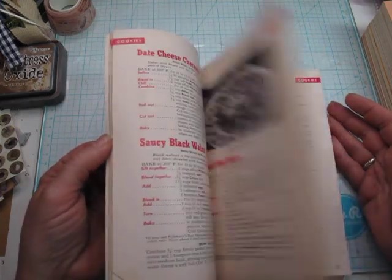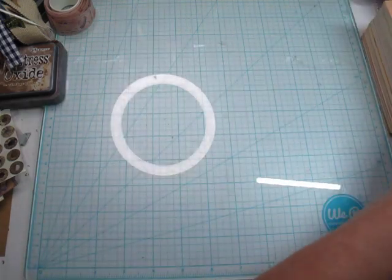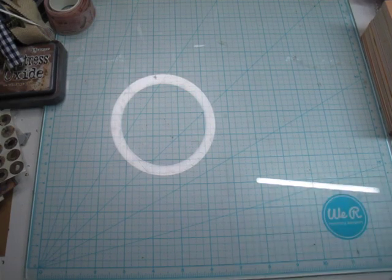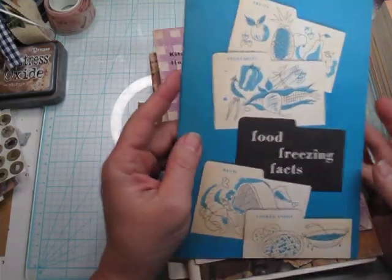Peanut banana bread. So there's just some really, really wonderful things. There's more, you guys. There's so much more. This book is full. And then I'll show you the linens that she sent. Oh my goodness. Food freezing facts.